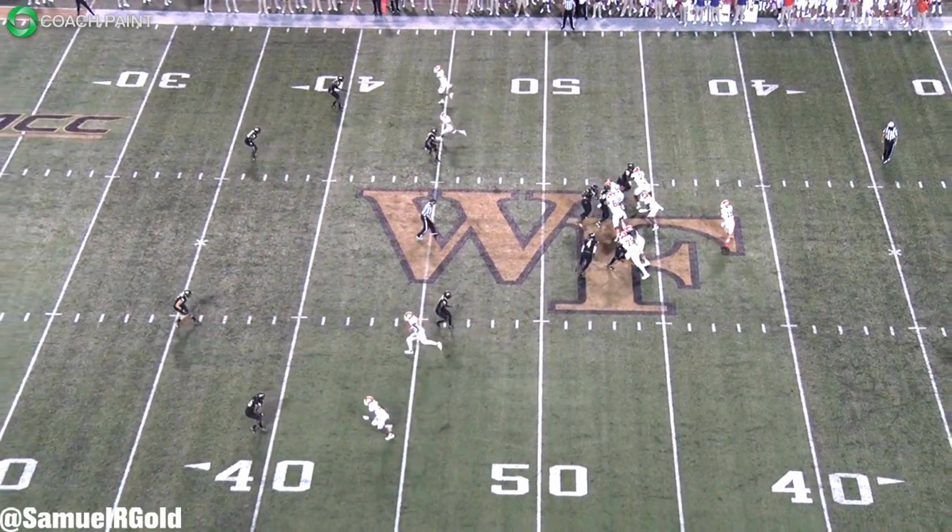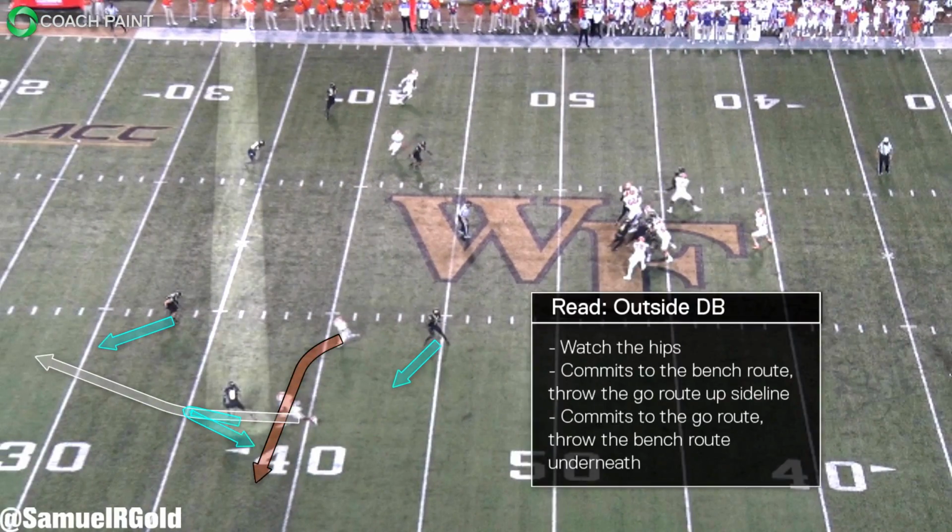For Lawrence, the read on this play is to check the hips of the outside defender. If he commits to the bench route underneath, the go up the sideline could become a huge play. Meanwhile, if the outside defender protects deep while covering the go, the safety and the underneath zone linebacker will both be out of position.